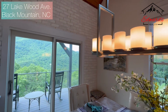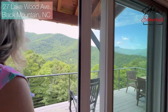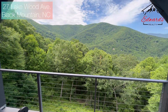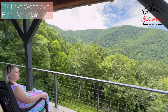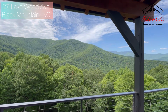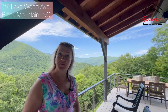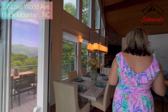The deck that we were just on wraps around and comes to this side. And then there's plenty of sitting space. It's just missing a swing. But the rockers will do. I can see myself sitting here, rocking and enjoying this beautiful view. It's a little bit cooler here than at the other place because we're at a higher elevation than the standard 2,000 to 2,500.